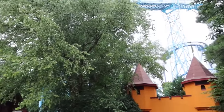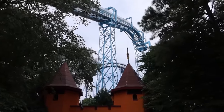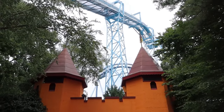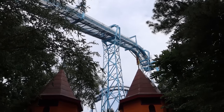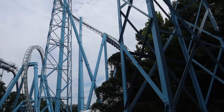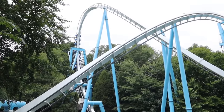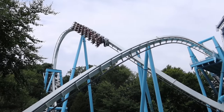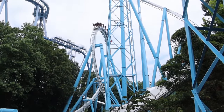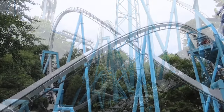As we make our way towards another fantastic coaster just here, Alpengiest, the 1997 B&M inverted coaster. And what's really cool about this, look at the custom supports there from B&M, designed to look like a ski lift. How amazing is that? Look at the size of this monster of a coaster, Alpengiest. It's actually got a 195-foot tall lift hill, and it is massive. Look at this big scale B&M coaster. I'm excited to ride. Let's go and get on.